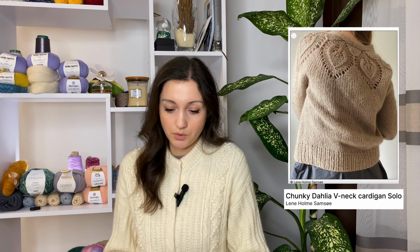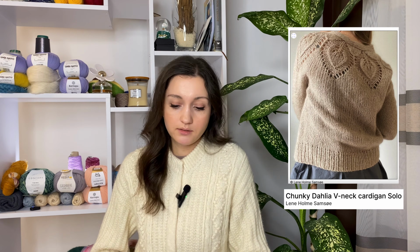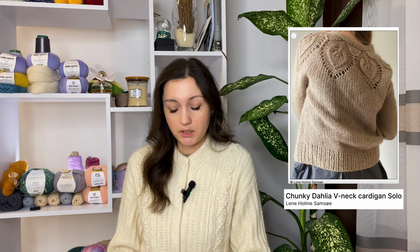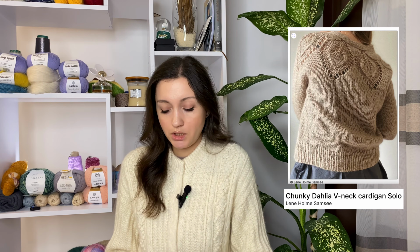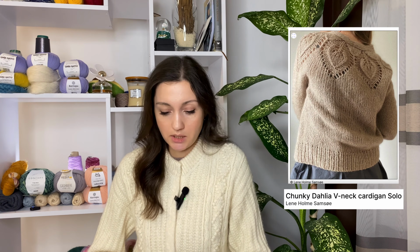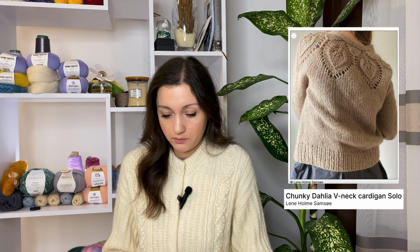The next one is a Chunky Dalia V-neck cardigan solo by Lene Holme Samsøe or leknit. This one is made with fingering weight yarn held with silk mohair using 7mm and 6mm needles, 6mm for the ribbing itself and 7mm for the stockinette. This one is available in 7 different sizes for the bust circumference, starting with 96 centimeters up until 128 centimeters.